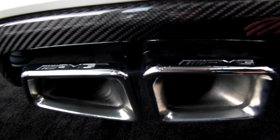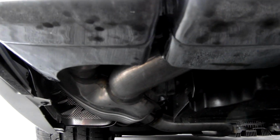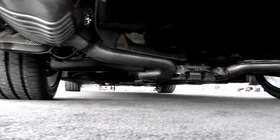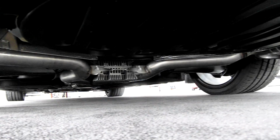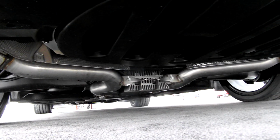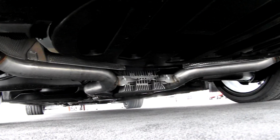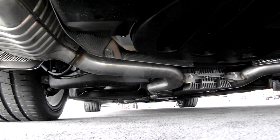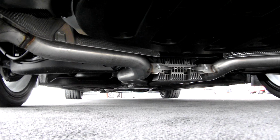Okay, and now the best part, AMG exhaust. I can bet it sounds amazing. Some radiator here under the differential, I think. Yeah. Kinda low. This car is really low.